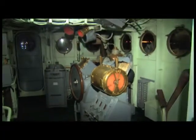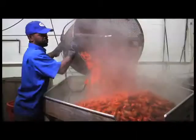You can take the kids to spend the day here at the USS Kidd, even if you can't spend the night. It's fun to walk around, and while they're having a great time, they're learning a little bit of history.